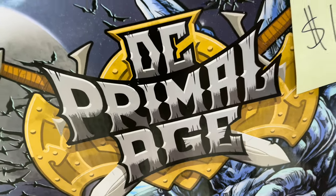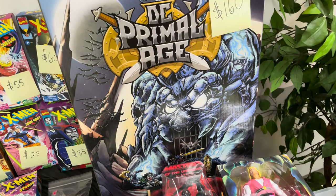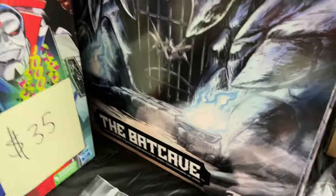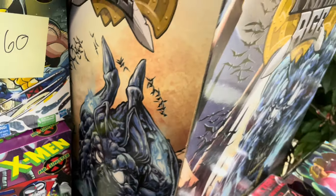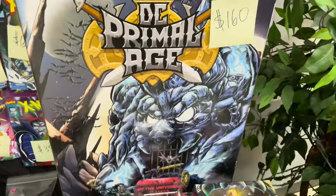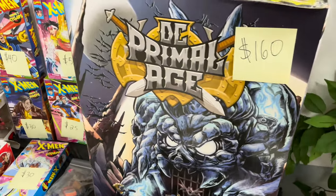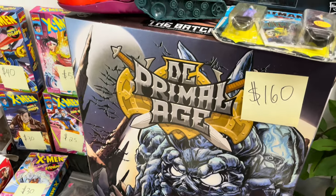Oh, okay. I don't know what this is, but I think I love it. The DC Primal Age Batcave. That's the Batcave, dude. That is neat. It's like if Batman lived in Castle Grayskull. Holy smokes, I wonder what it really looks like. The box looks amazing. For $160, you can find out.